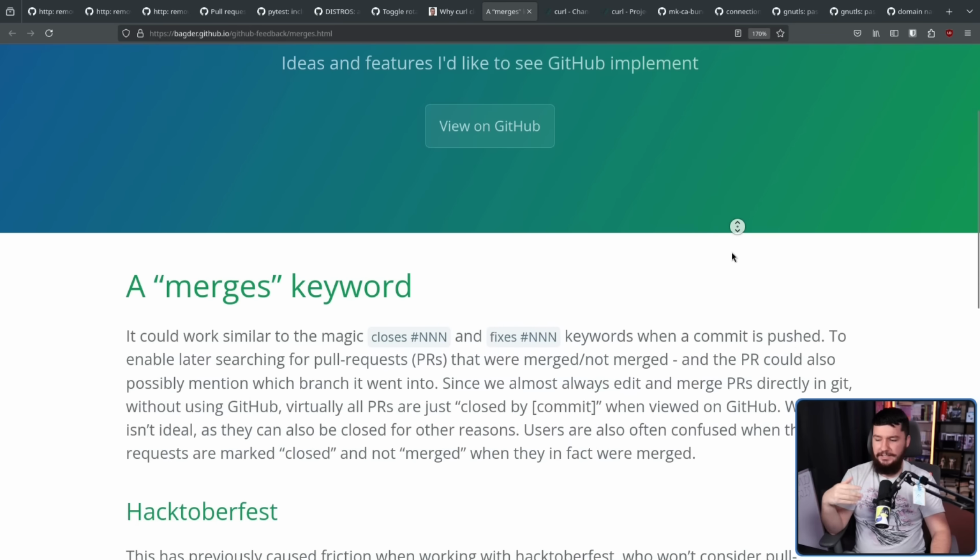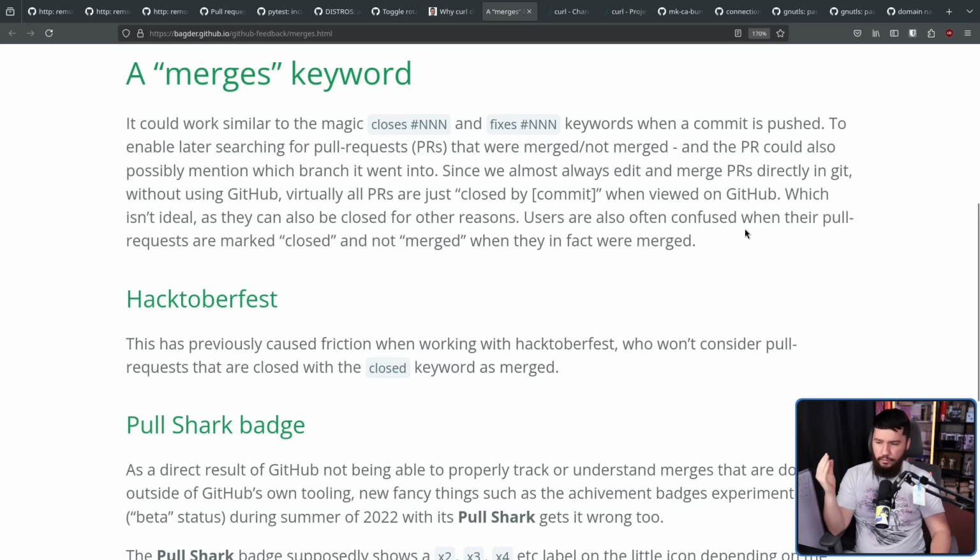Now, by not having ways to do merges through commits, this has caused a little bit of friction with things like Hacktoberfest, who won't consider pull requests that are closed with the close keyword as merged, which makes sense because if they did, then all of the merge requests that are just spare merge requests would get counted as merged, but these are actually getting merged. They're just not being merged through the GitHub way.